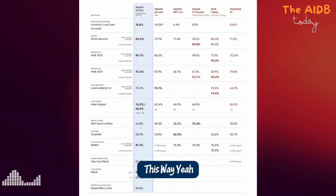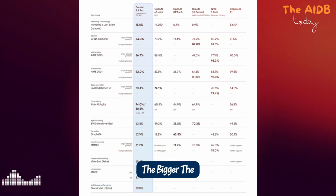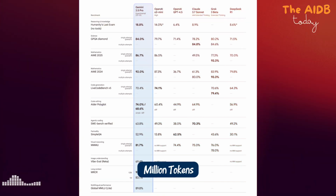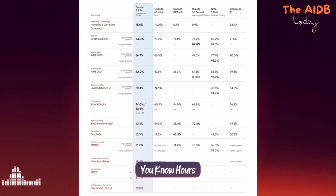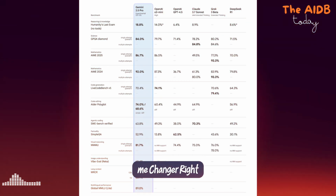So think of it this way. The context window is basically the AI's short-term memory. The bigger the window, the more it can hold in its mind at once. Right. So with 1 million tokens, it can remember a whole research paper. You could have a conversation that goes on for hours, and it wouldn't lose track of what you talked about at the beginning. That's a game changer, right?